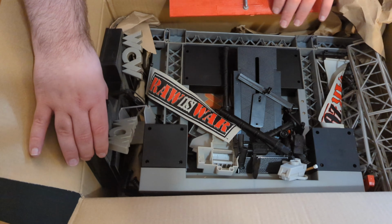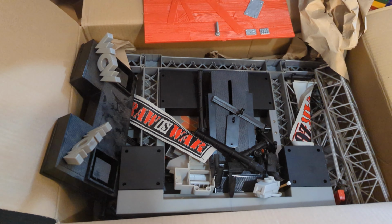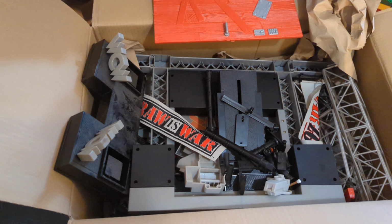So this bundle, as I say, was only £40 and there's loads of stuff in here. So I thought I couldn't resist and I need the Titantron Live stage for my Raw arena. So there will be a separate video to come later as I build the WWE arena. So as she pans out to my beautiful face, that is the unboxing segment. I will now try and get some of this tidied up, get it on the table, and we will take a closer look.